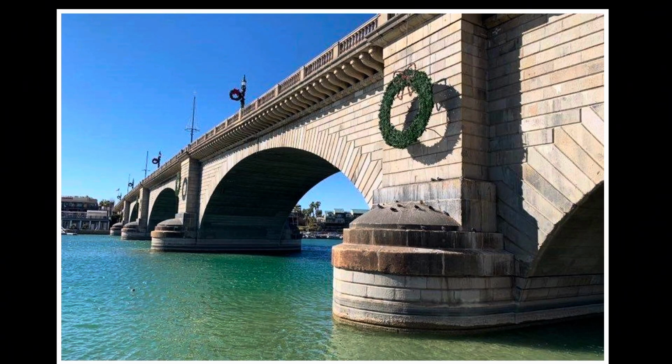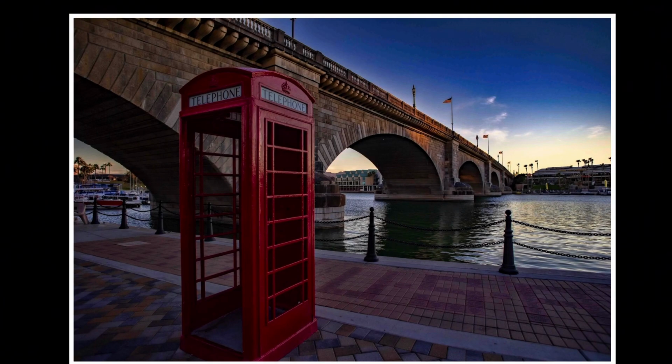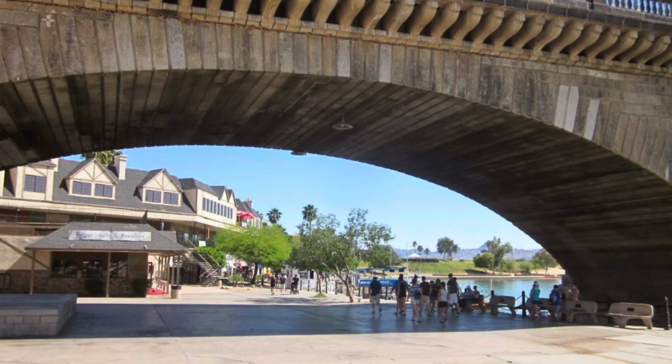Attracting visitors from around the world, its many fans include photographers, filmmakers, travel writers, history buffs, boaters, kayakers, paddleboarders, and music lovers who attend live concerts under its acoustical arches.